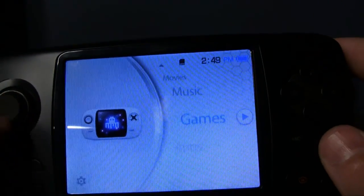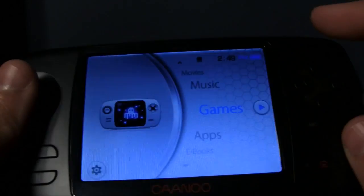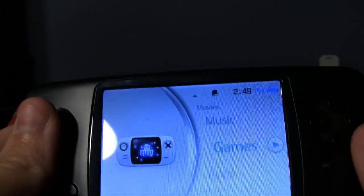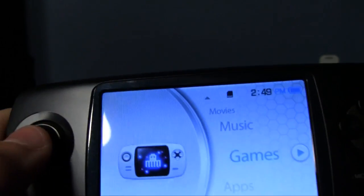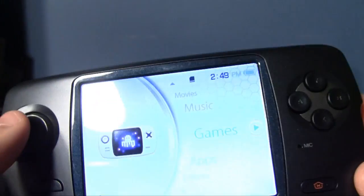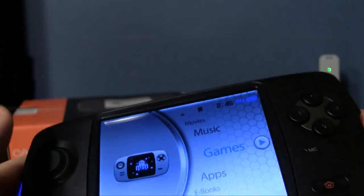Battery life is pretty good. I left the Sega Genesis emulator running for 4.5 hours with a full charge before it finally died. So, a little bit more than the PSP at full brightness. So, it's okay.